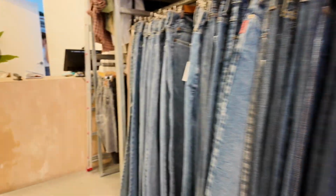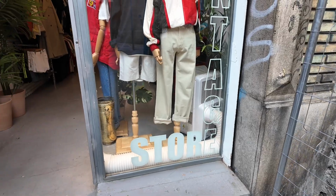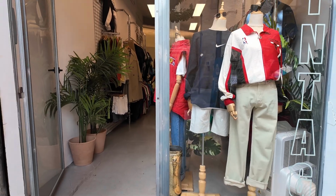They had a ton of jeans. However, they didn't have a whole lot of other stuff, so I didn't get anything else.